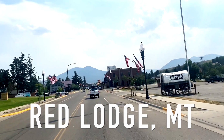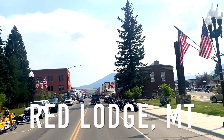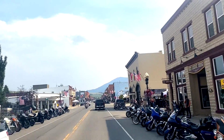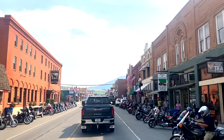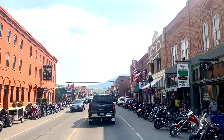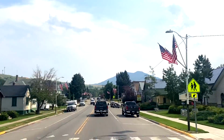The resort town of Red Lodge, Montana is the gateway to one of the most famous roads in America, the Beartooth Highway. Red Lodge was once a little mining town, but when the mines ran out, it needed something to keep the town going. So a road was built to connect Red Lodge with Yellowstone, bringing tourists through Red Lodge on the way in or out of the park.